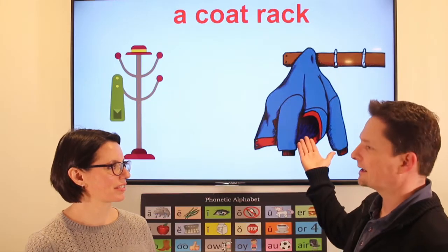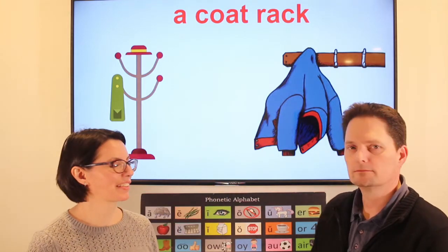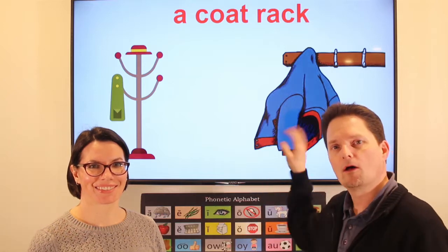Do you hang your jacket on the coat rack? Yes, I hang my jacket on the coat rack. Do you hang your jacket on the coat rack?